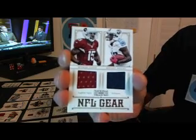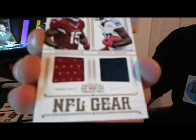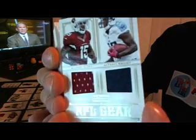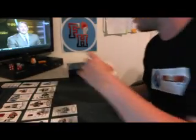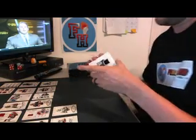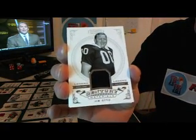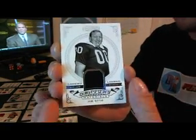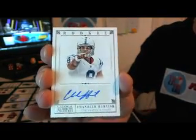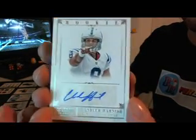Cardinals and Titans. Dual jersey. And focus. There you go. That one's numbered 275. Had to random that one off, along with the quad up here. For the Raiders, Jim Otto jersey. The Jim Otto jersey card for the Oakland Raiders. Second Raiders hit. Numbered to 99. Chandler Harnish, Colts, rookie auto.